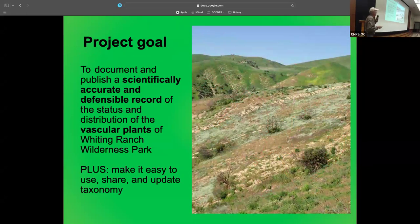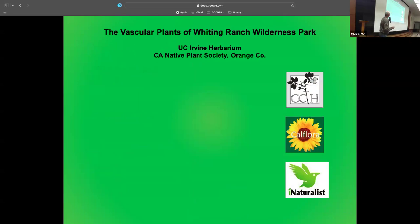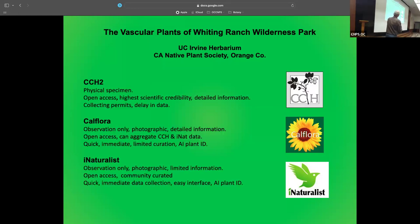So our goal is still to document, scientifically accurately, every vascular plant at the park. And when we say document, we really mean with a physical specimen, a collection, a small piece or maybe the whole plant if it's a small annual, that's preserved. And we want to make that information easily available to the rest of the research community, to you, to the public.